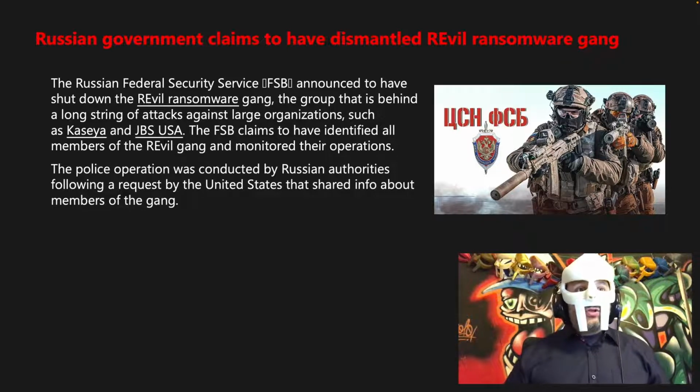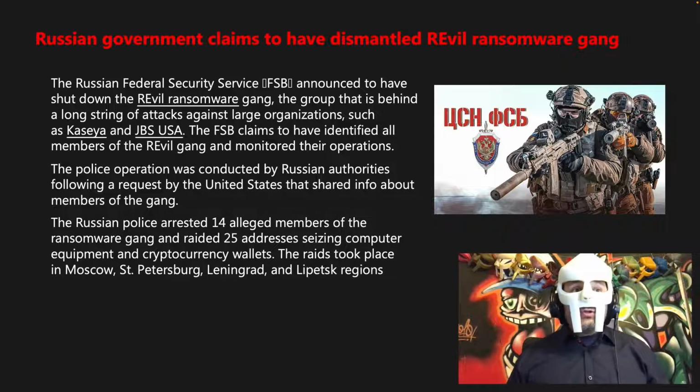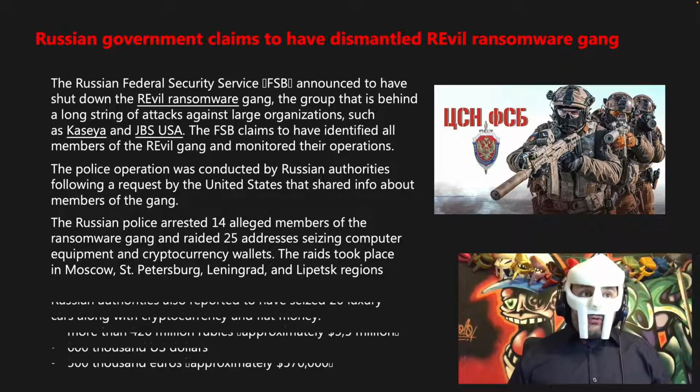The police operation was conducted by Russian authorities following a request by the United States that shared info about members of the gang. The Russian police arrested 14 alleged members of the ransomware gang and raided 25 addresses, seizing computer equipment and cryptocurrency wallets. The raids took place in Moscow, St. Petersburg, Leningrad, and Lipetsk regions.